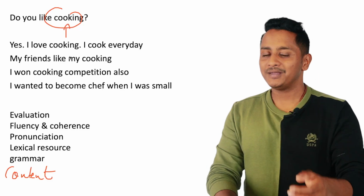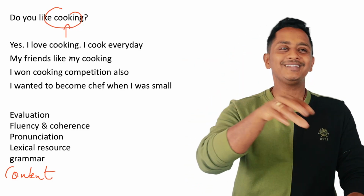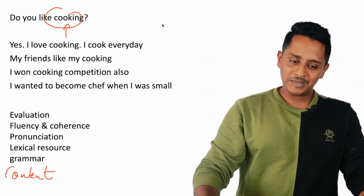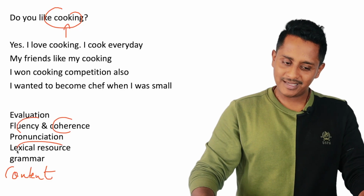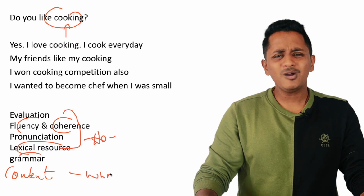It is not what you speak, it is how you speak. How you speak through your mouth, I know that you are uttering there, through my mouth, through my tongue. That is not exactly what I am talking about. With respect to coherence, cohesion, fluency, lexical resource, grammar, this is how you speak. Content is what you speak. What you speak does not matter.